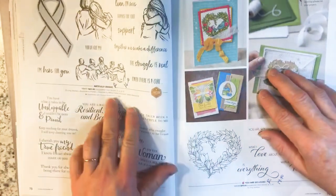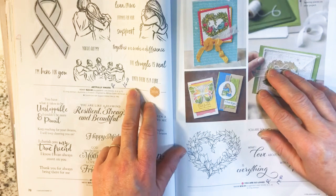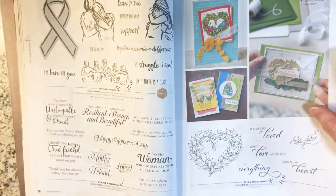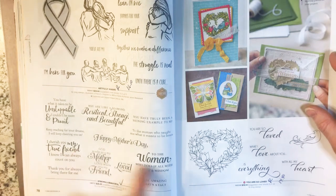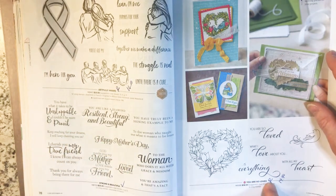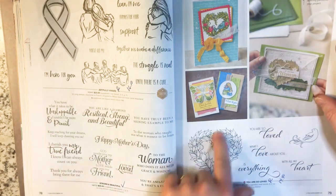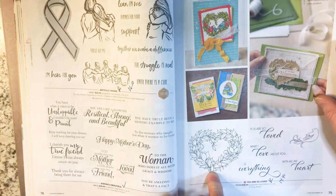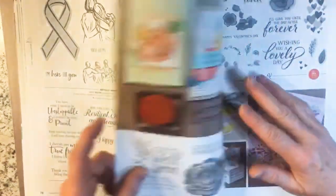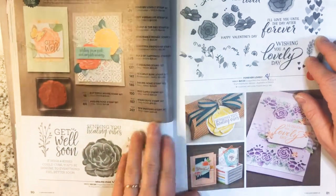So on to the next one. Artfully Aware is retiring, and it's marked down right now to $16.10, so that's off of $23. Strong and Beautiful we're keeping, so it's got a lot of great sentiments on it. You Are So Loved is retiring. This also has some great fonts on it, and this really pretty heart wreath is on there. And Healing Hugs, that's one of our distinctive stamps.